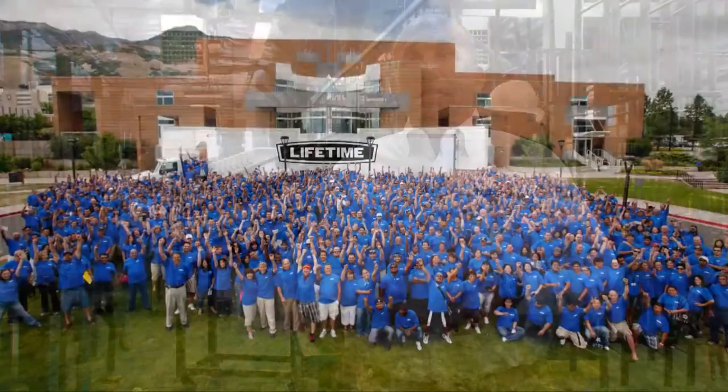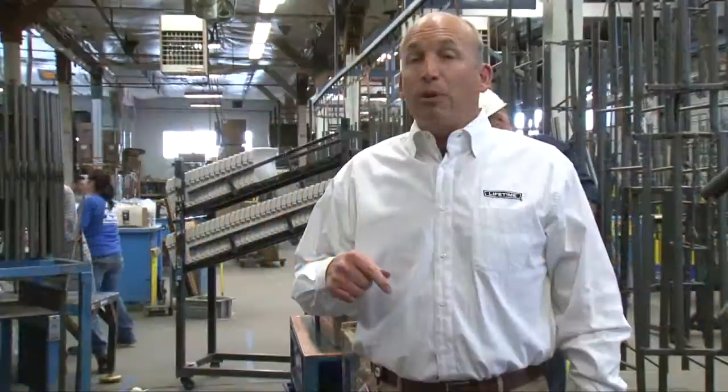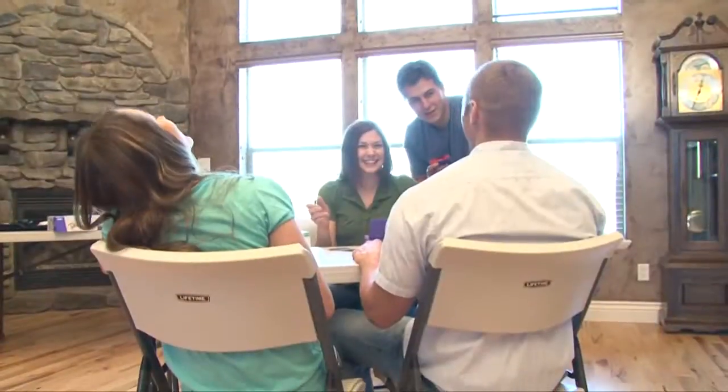Product started a very humble beginning in its owner's garage 26 years ago. With the American dream in sight, today we employ over 1,400 people here in Utah alone, and worldwide over 2,500 people. In the year 2000, Lifetime and Costco introduced a folding chair.